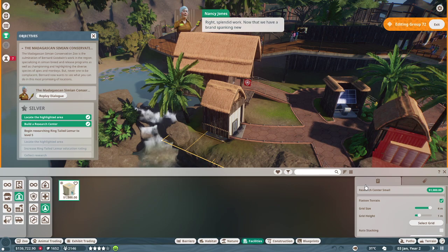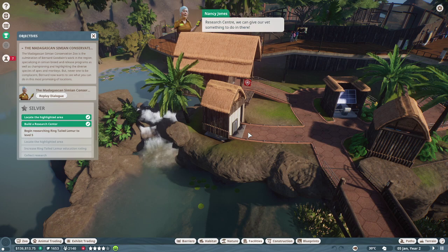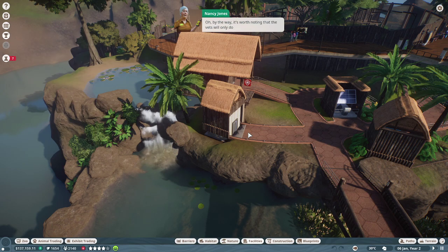Splendid work. Now that we have a brand spanking new research centre, we can give our vets something to do in there. Oh, by the way, it's worth noting that the vets will only do research when they're not required to do any other jobs.